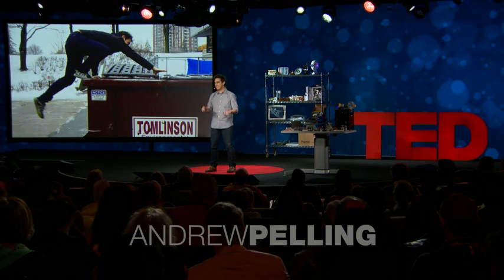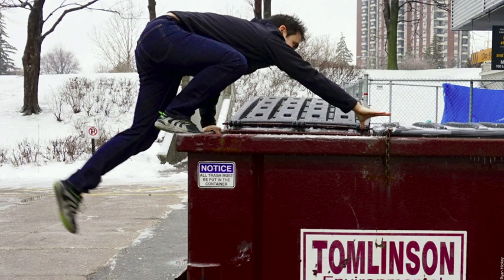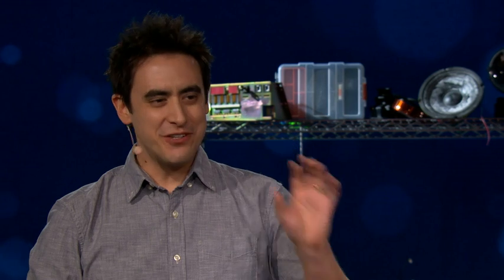I've got a confession. I love looking through people's garbage. Now, it's not some creepy thing, okay? I'm usually just looking for old electronics, stuff I can take to my workshop and hack. Now, I do have a fetish for CD-ROM drives, okay?